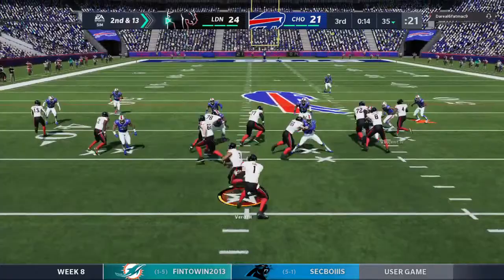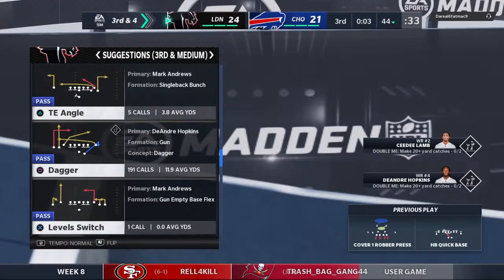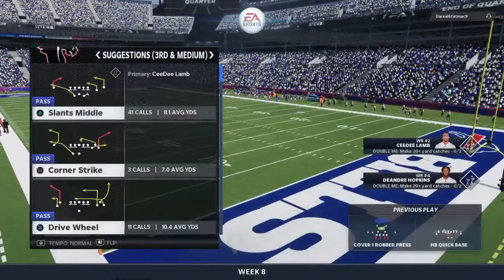From the shotgun now, here's an inside give. And he'll be brought down just shy of the 45. The tackle made at the 44-yard line. A 9-yard gain on the play. And it's third down. So they'll get a little extra time to come up with his third down play as we've played three quarters. This is the National Football League on EA Sports.